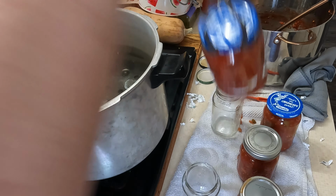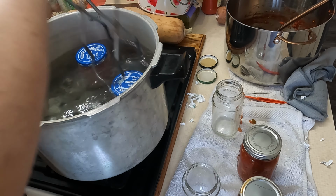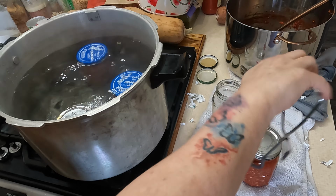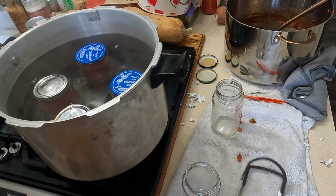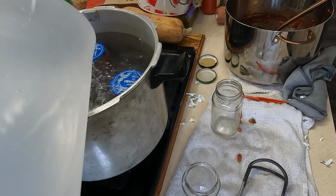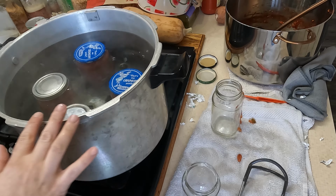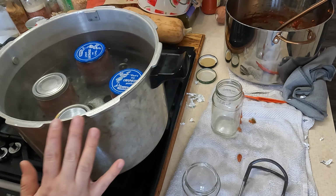All right, we're gonna put this back in the canner. We need enough water to cover the tops of them by at least 1 inch. So I want a little more water in there. Let me go get some more water. All right, just a little bit more to make sure. There we go. And now we're going to wait till this comes to a rolling boil, and we're going to process this for 30 minutes.